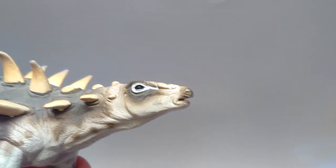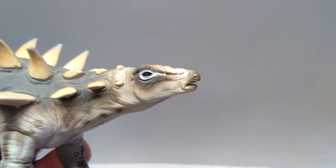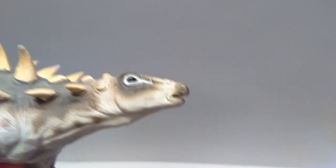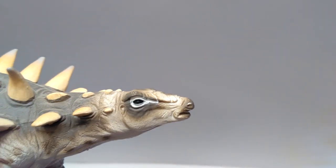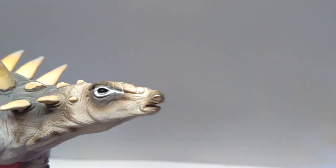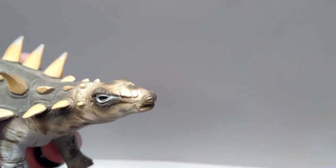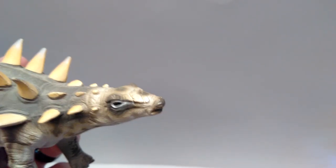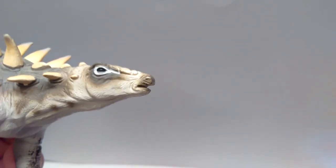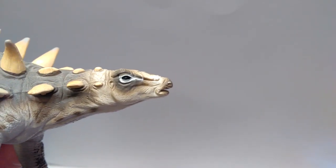So starting up here at the head sculpt, look how insanely nice the head sculpt is. It is really beautiful. Lots of very small, very fine detailing going on. The ears are nicely sculpted out there behind the eye. The nostril also looks very nice. You may see a chip of paint here and there on it, but there's honestly not too much as far as that goes. A little bit, but it is a fairly old figure, so it's going to be pretty tough to find one in perfect condition.